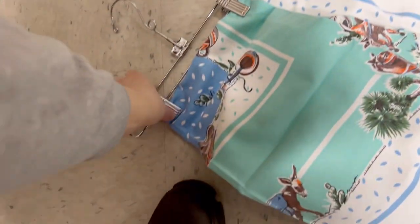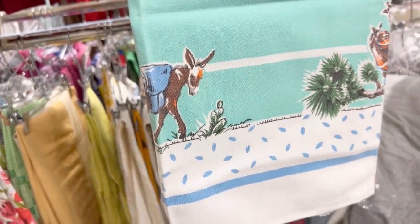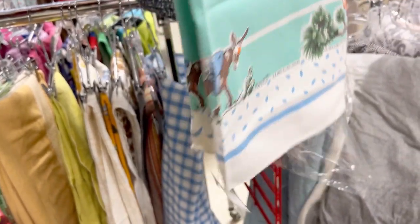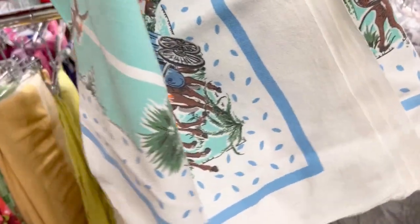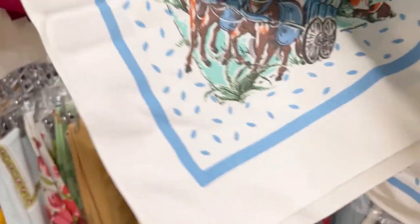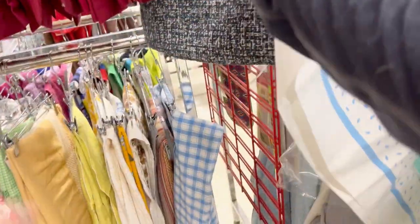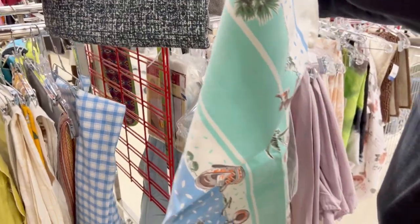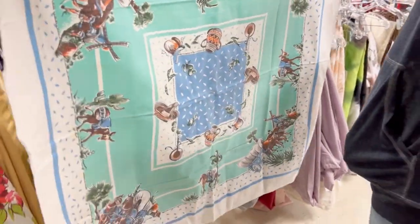Oh, I didn't mean to drop it. It's got donkeys on it. Yeah, it's Mexican. Very cool. Can you pull it open for me so I can see it? You say please? Please. What's got wagons? I think somebody got rid of their horse stuff. Somebody really liked horses. Thank you. You're welcome. That's what I'm here for.